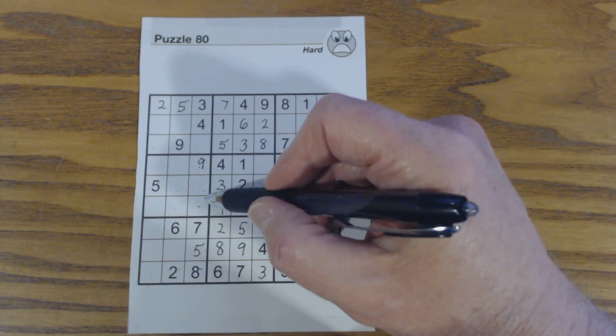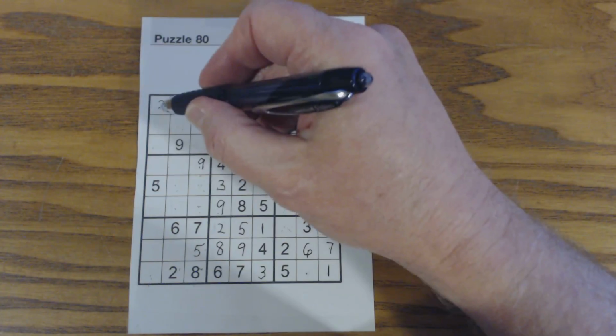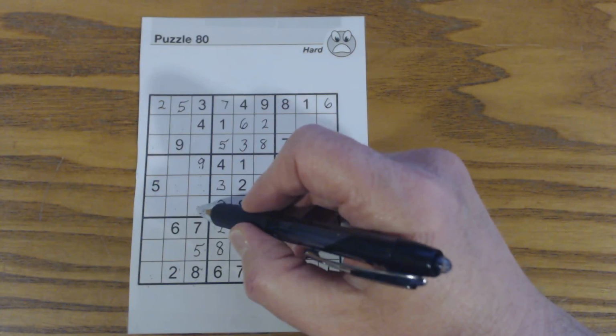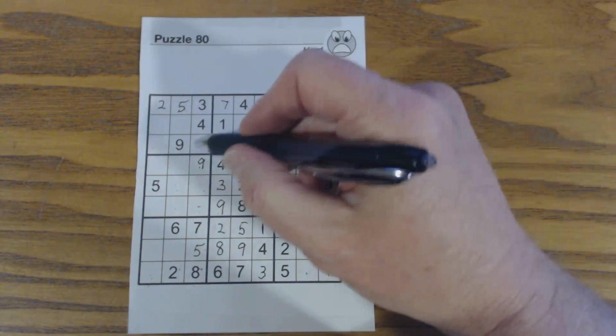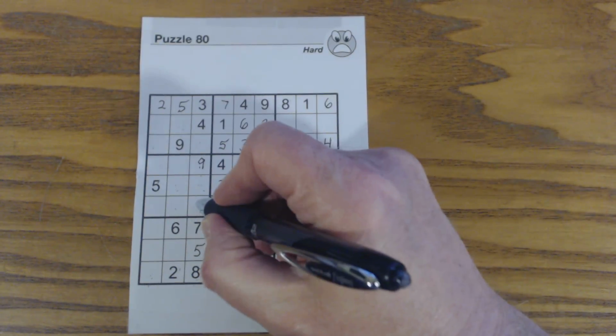So that's a 2. Now there's 2 different ways to look at that. One is you can't have a 2 here because there's a 2 there already. You can't have a 2 here because there's a 2 there already, so that's a 2. Or you can say 1, 2, 6. So that's got to be a 1 or a 6 because of these 2s. And this has to be a 1 or a 6. So they're twins, and the only number left over is a 2.